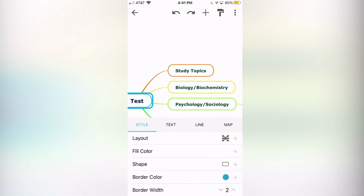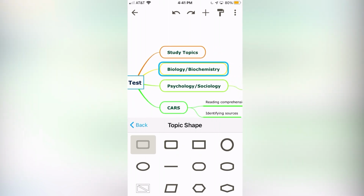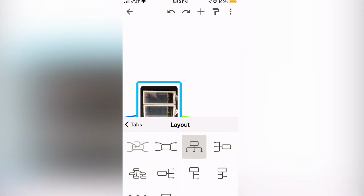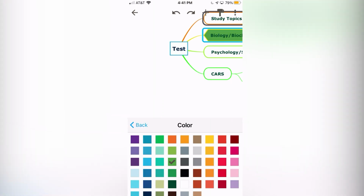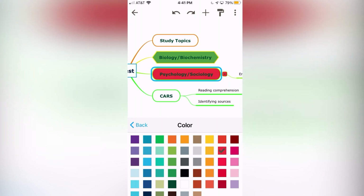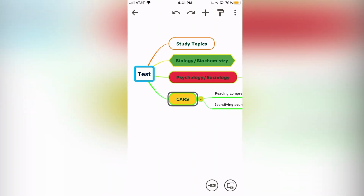Another great feature of Mindomo is the customization tab, where you can personalize and design your map to your liking. You could customize the general layout of your mind map into different shapes, such as an outbranching web or a circle, whatever fits the ideas the best. You can also customize both the outline and fill colors of your topics, allowing you to color code different sections, which will make it easier and simpler to memorize.